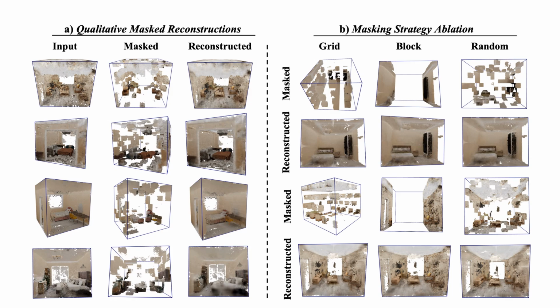Our qualitative results show faithful reconstruction of masked patches to learn strong 3D representations from posed 2D data. Left triplets show some samples from input, masked, and reconstructed volumetric grids. On the right, we visualize the effect of various masking strategies, out of which random works the best.